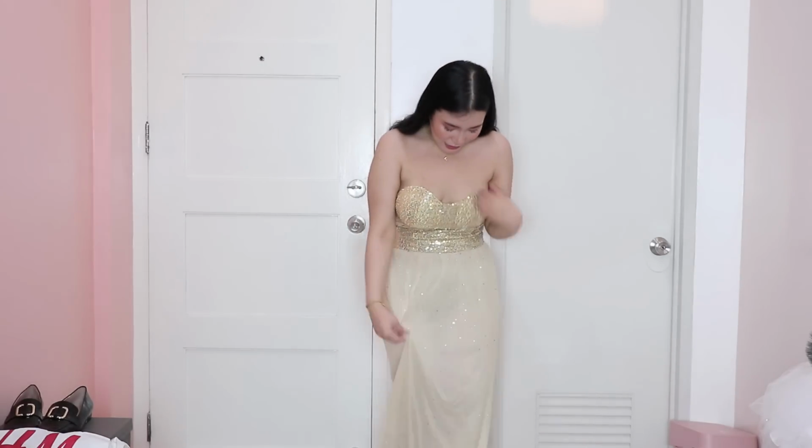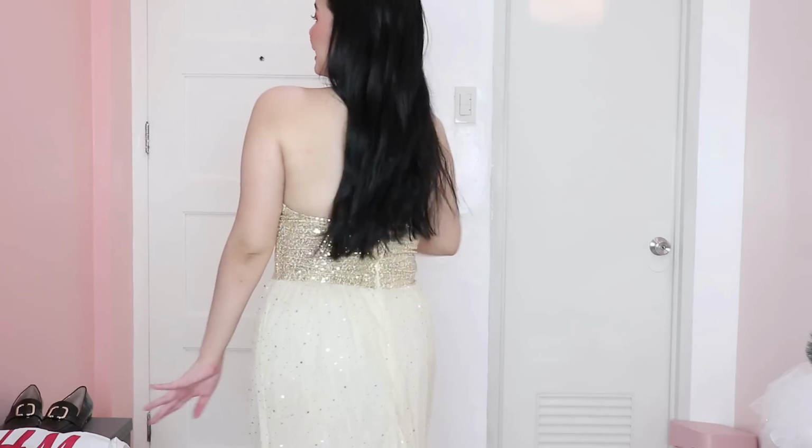Maganda sana yung sa ilalim niya. Gusto ko yung dito sa ilalim. But the top portion is just ruining it for me. Parang feeling ko, it's not that wala akong shape pero yun nga, parang hindi ako comfortable to walk in this. Kung kanina na in-love ako dun sa fit ng gown sa akin, ngayon feeling ko mahuhulog to sa akin anytime soon.